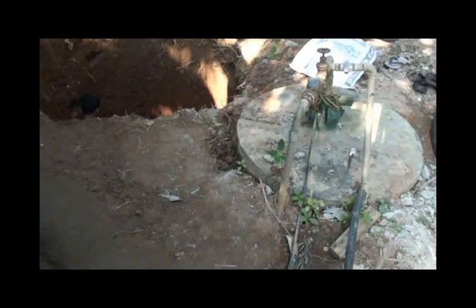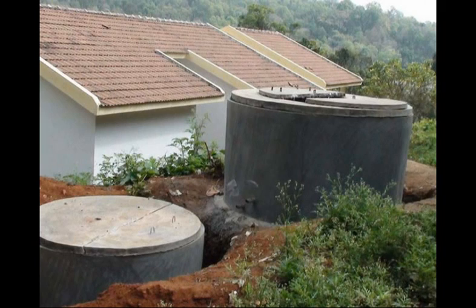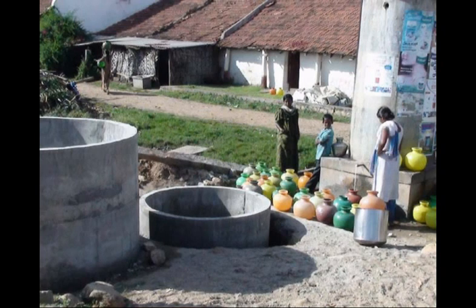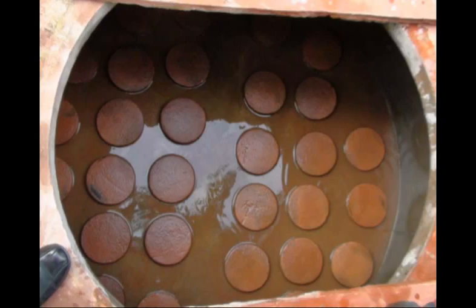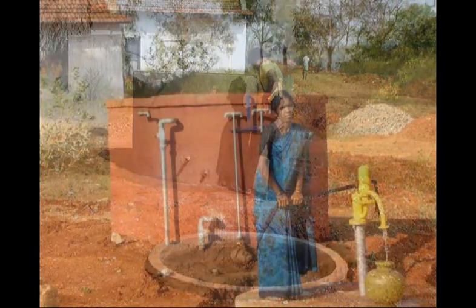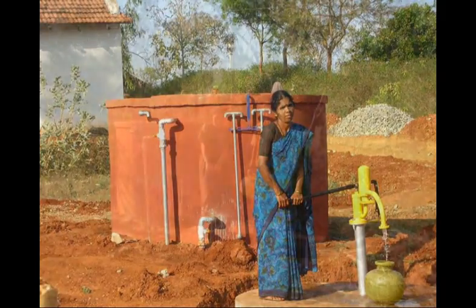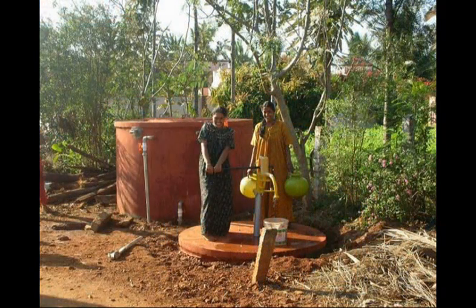The Terafil tank is built above the ground level to a total height of 1 meter and 2 meters in diameter with a raw water holding capacity of 2,500 liters. 220 mm Terafil discs are placed at the lower portion of the raw water tank, and this facilitates the filtered water flowing to the side into the underground tank. In less than 15 hours, 2,500 liters of filtered water can be collected and stored in the underground tank.